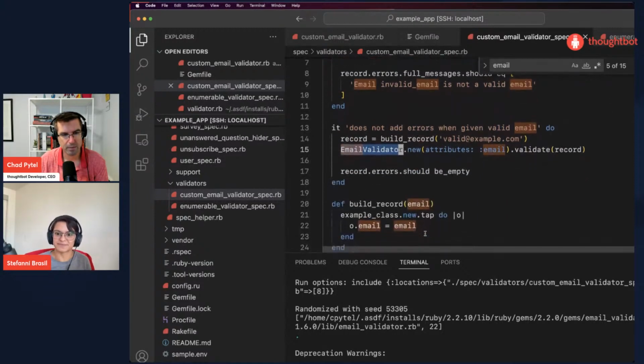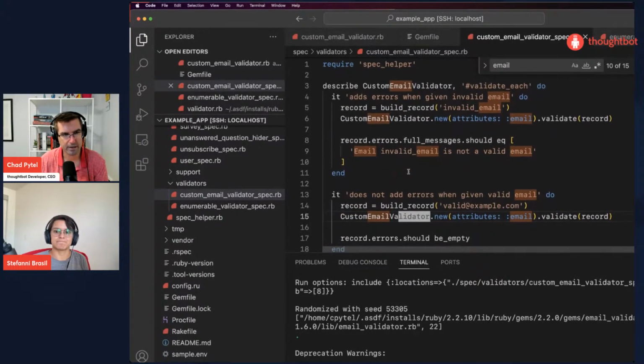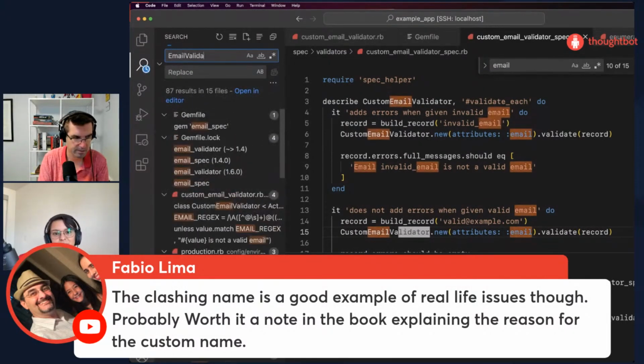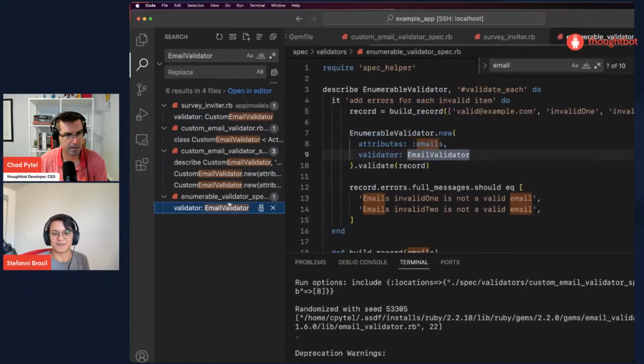Okay, I think maybe we should change it to custom email validator. Fabio is saying the clashing name is a good example of a real life issue, probably worth a note in the book explaining the reason for the custom name. Yeah.